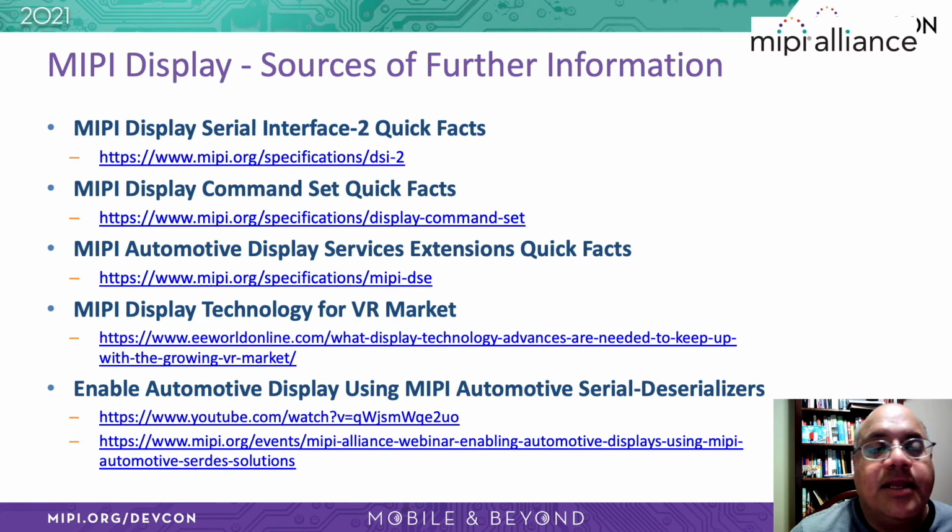This slide contains a series of useful links to public MIPI documentation to expand upon the MASS details discussed in my presentation. I'll now hand it over to Rick to talk about security.